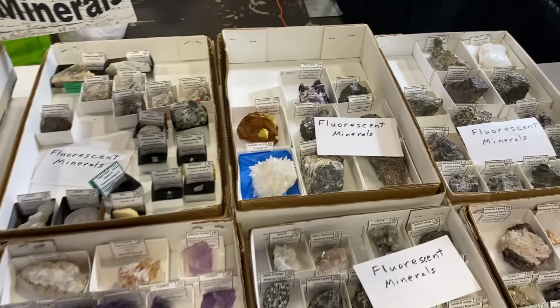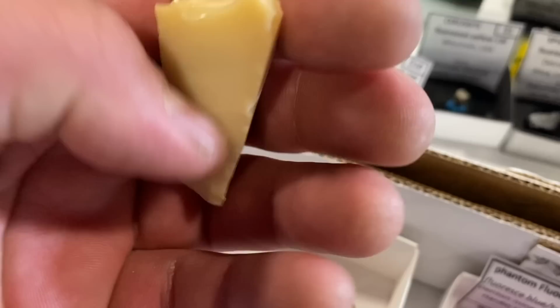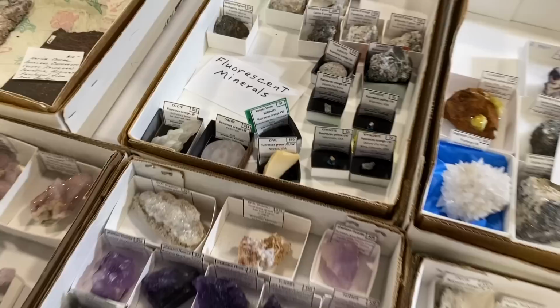That's a weird piece of opal from Nevada. Fluoresces green. I thought it was mammoth ivory. Very, very cool.